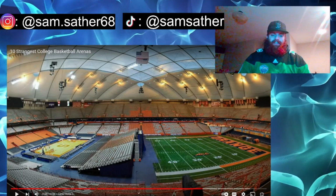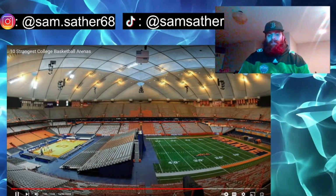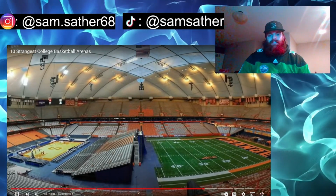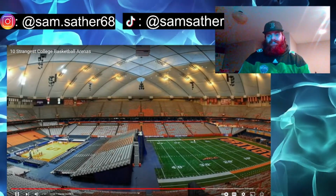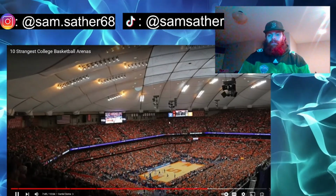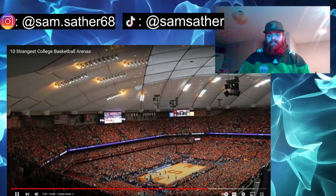Syracuse plays in this place, and the design is bad. Also, this is another one that lets in natural light because they changed the roof configuration to allow natural light being let into it, but it is a full football stadium and basketball, that's also like the full multi-purpose view of it.